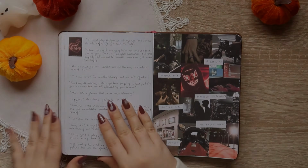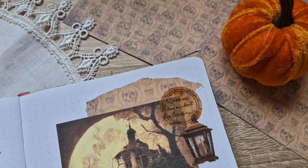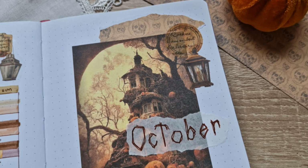It's time for the final flip through. I never read so many books in a month before. They were short, but it counts as well.